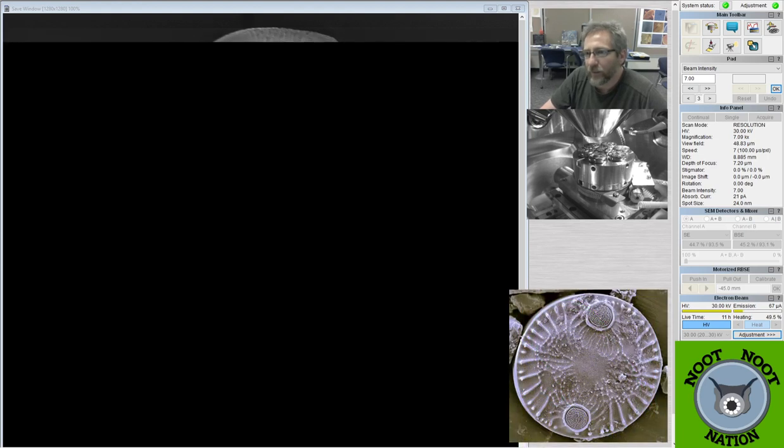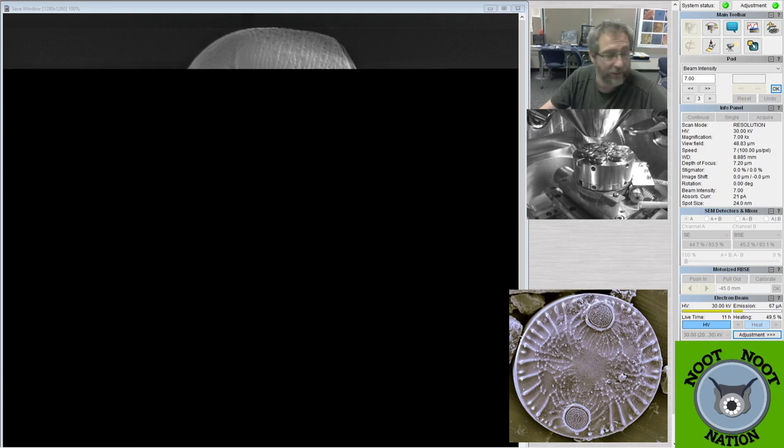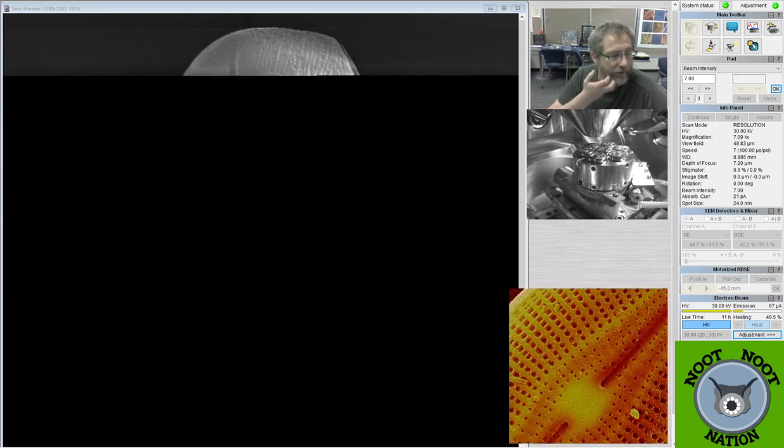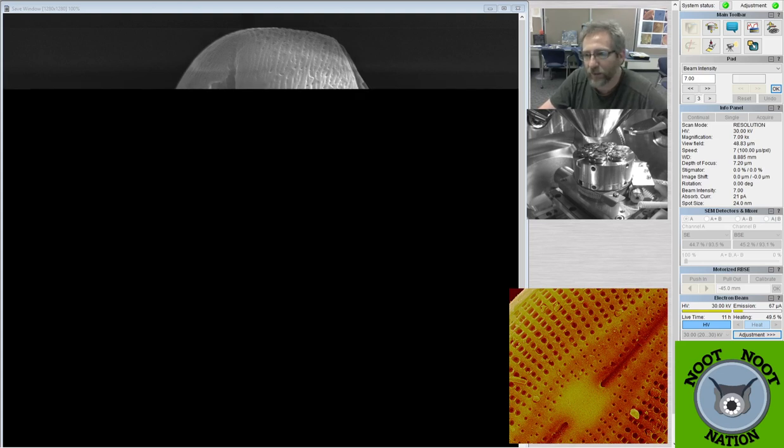Does this electron microscope require cryogenic systems? No, it does not. It doesn't have any sort of cold or extreme cold in it. You can get a cryo plate for it if you need to, but I don't have that in mind. It does need a vacuum.